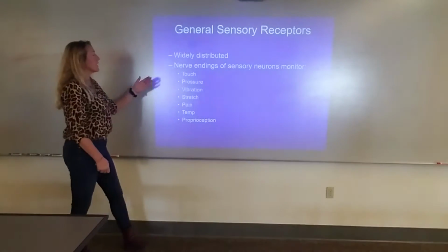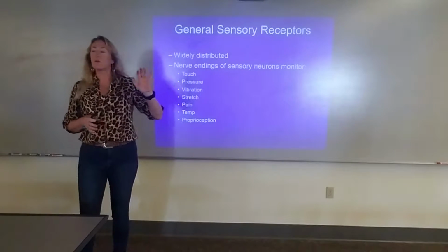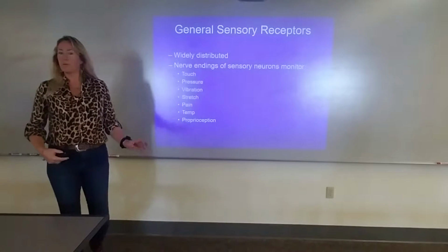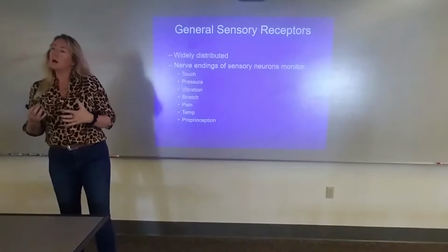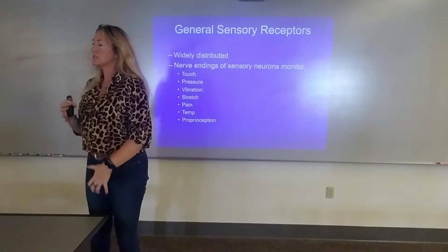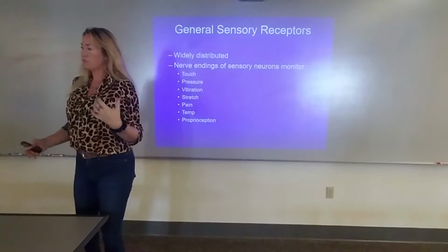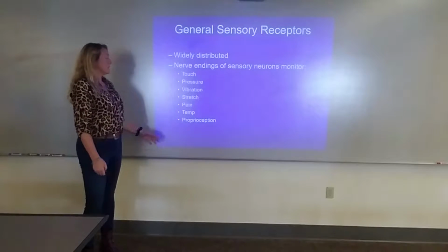So general sensory receptors, these are just nerve endings of sensory neurons, and those monitor touch, pressure, vibration, stretch, pain, temperature, proprioception. Remember what proprioception is? Yeah, sort of spatial. It's location of body parts and stretch of muscles and tendons and where the body limbs and body is in space. So aware of your body sensations and movements, muscle and joint movement out in the body.